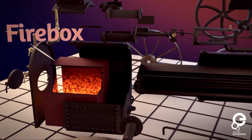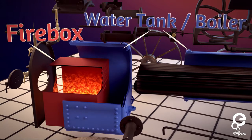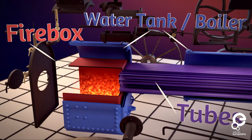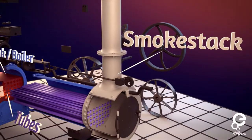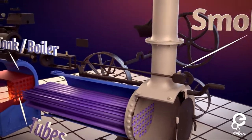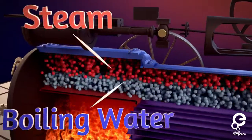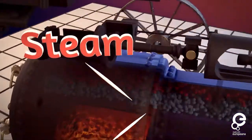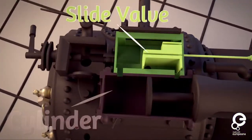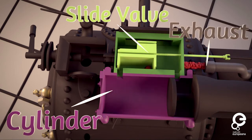Here we have a firebox for burning coal. The firebox heats up a sealed tank of water, and a set of tubes submerged in the water carry the hot fumes from the firebox to the smokestack. At the top of this tank of water is a sealed space where the water is boiled into high-pressure steam. The steam builds up and is trapped, and the only way for the steam to escape is by traveling through a slide valve, a cylinder, back through the slide valve, and then the exhaust.